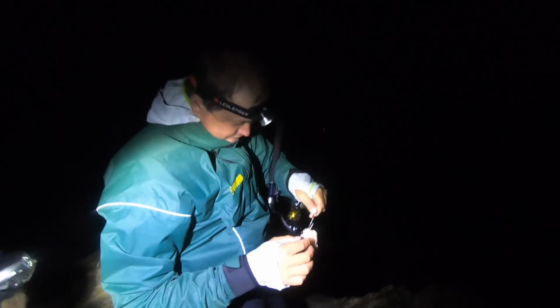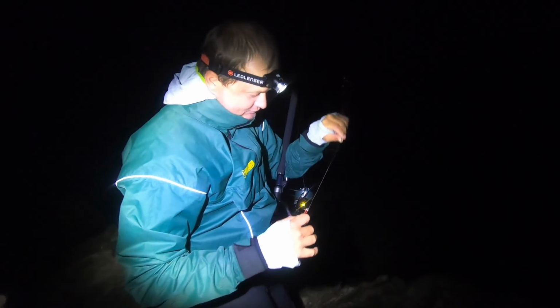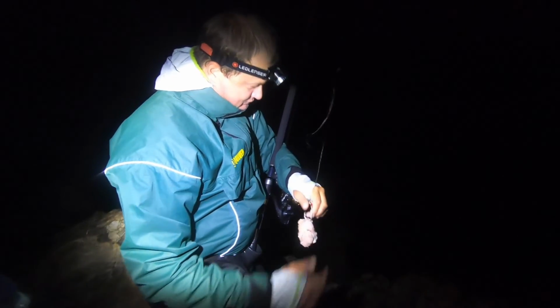Right. Well, we suspect it was a big bronzy. Just out of the hook. Yeah, very unfortunate. Would have liked to land this fish. Yeah, sinker gone as well.